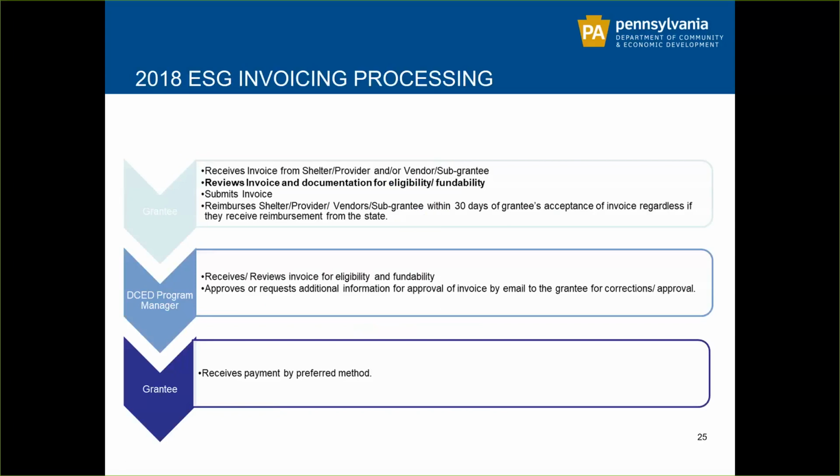We review it to make sure it's eligible and fundable. We approve it, or we request additional information, which means the on-hold status or approval by email to the grantee for corrections and or approval. And then you, the grantee, will basically receive the payment by your preferred method of payment. And that's basically just a quick synopsis of what Brian went over.